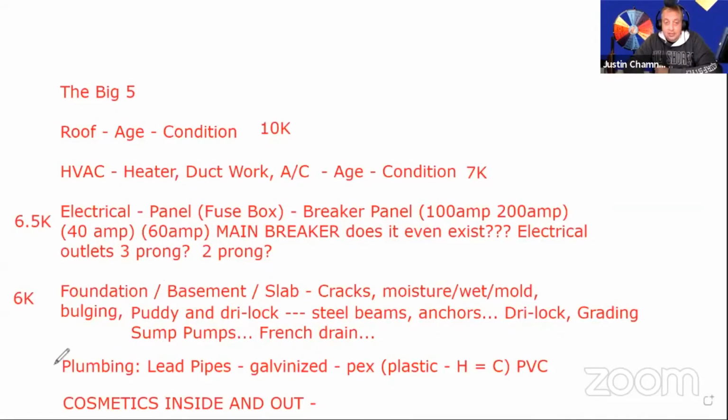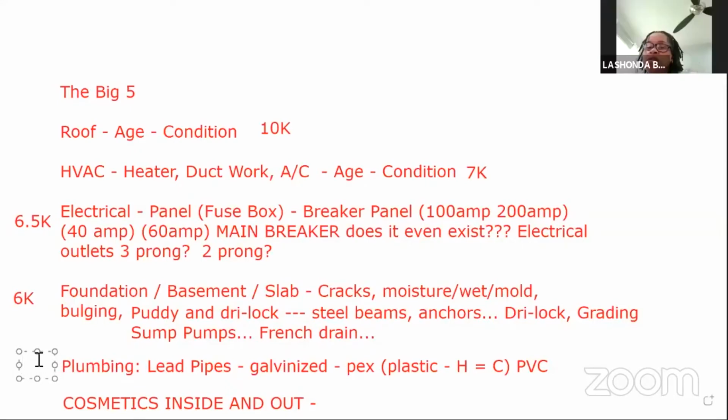So that's a little bit of info about the foundation. The plumbing, how much does that cost? If we got to redo plumbing in that house, what's that going to cost? Just ballpark figures here, on a 1,500 square foot, you said? Yeah. 8 to 10 grand. Probably 10K.